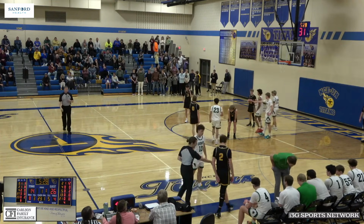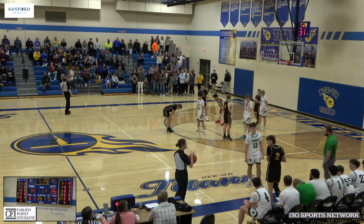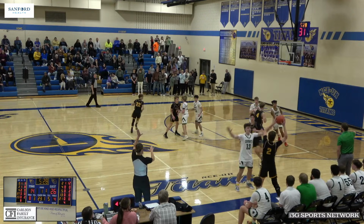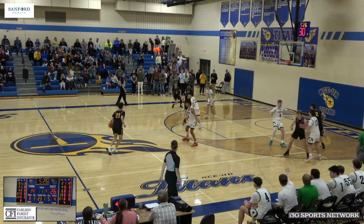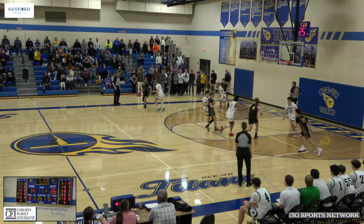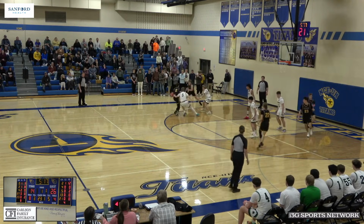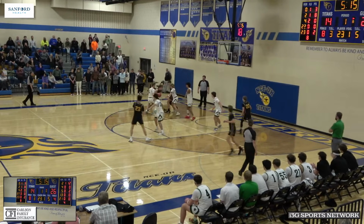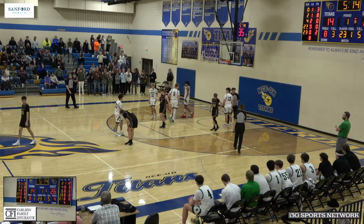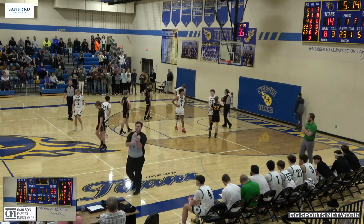And what has once again been a physical contest to start this off. About every time you see someone catch it and land to face, they're getting moved off their spot already. Inbounded cleanly. And Norman County East Ulen-Hitterdal down by 12. Kind of a chuck at the rim off the mark. But a foul is called.